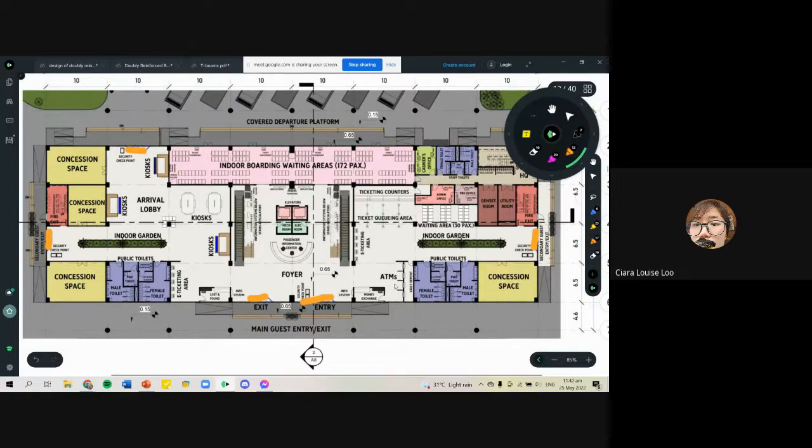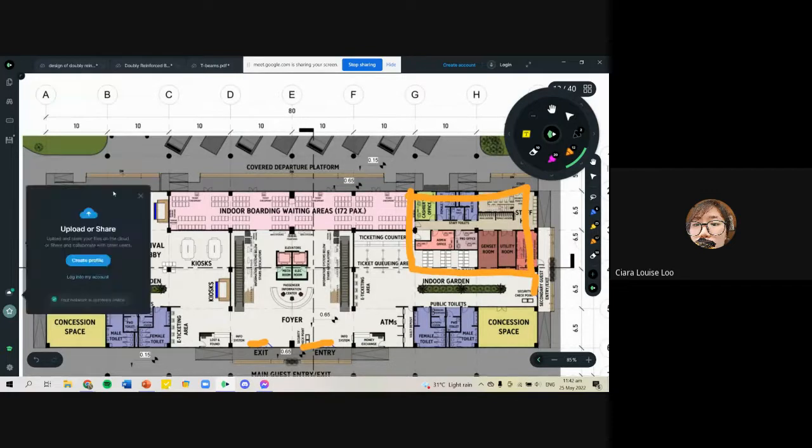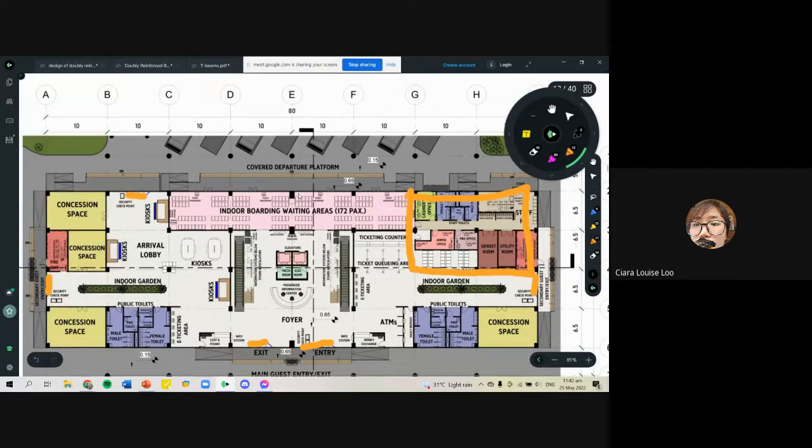And then I also have ATMs, money exchange, lost and found, and this upper part here, sir, is just for the staff. So it will also be brought up in the second floor, and the rest of the space is really for the users.